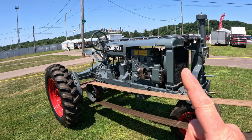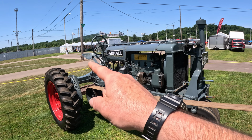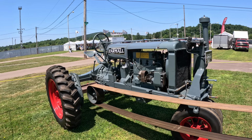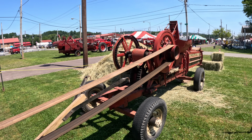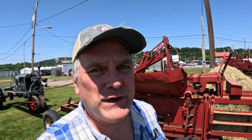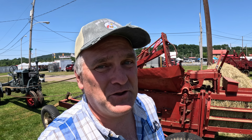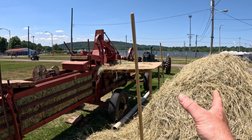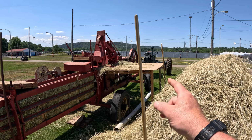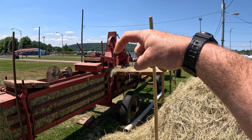This is a Farmall Regular. Easy way to tell is it's got open steering gear and the rear axle is a little different shape than an F Series, and it's belted up to a hay press. A hay press is one of the precursors to a self-knotting baler. It required a little bit more manpower. Unlike modern balers, this is stationary, so you have a pile of loose hay here, you take a pitchfork and you feed it in next to where that board is, where the plunger packs it.